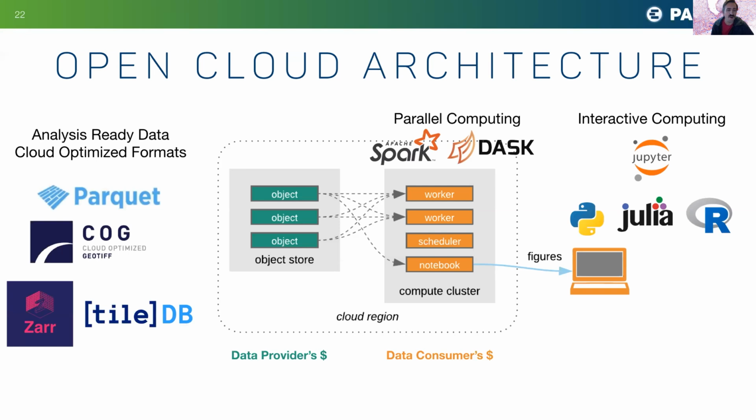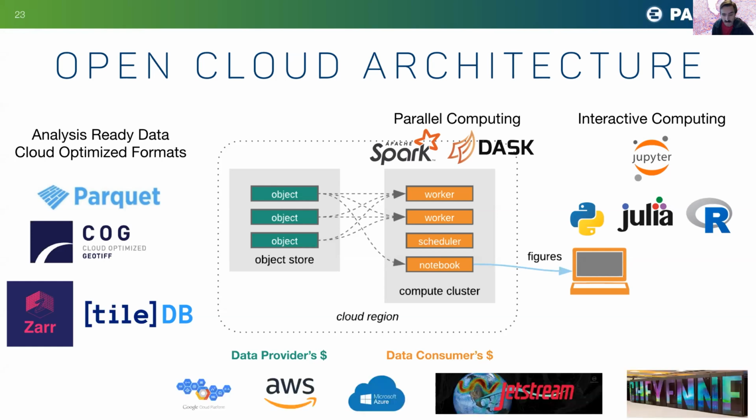And then over on the data side, we have all these great new analysis-ready data formats for cloud-optimized data. And so this is really the vision for what I mean by cloud-native computing, where rather than downloading the data, we bring our computing to the data and use these types of frameworks and technologies to do science. Now, this type of scenario can be realized in many different architectures.